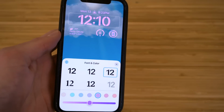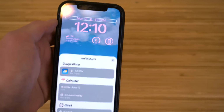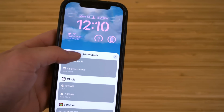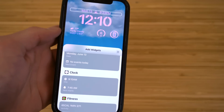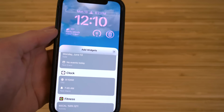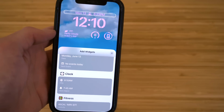So you guys can essentially edit your lock screen in any way you want. For example, if we click Monday the 13th right here, we can also add new widgets like the weather, the calendar, the clock, like I previously showed you guys. So there's tons of different features you guys can use with your wallpapers on iOS 16 to customize it in any way you guys want. So I think this is super cool, and it's definitely worth checking out.